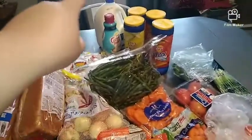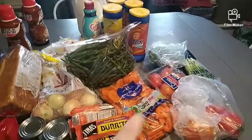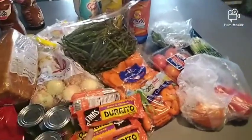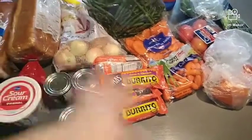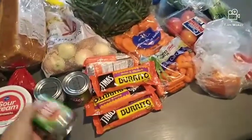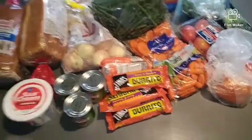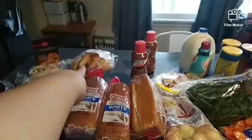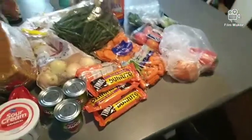From Food for Less was the milk, the creamer, the burritos, the sour cream, I should have just said this when I was going along, but it's okay. The tomato sauce, what else? Oh, that bread over there, and this bread. And everything else we got from the dollar store.